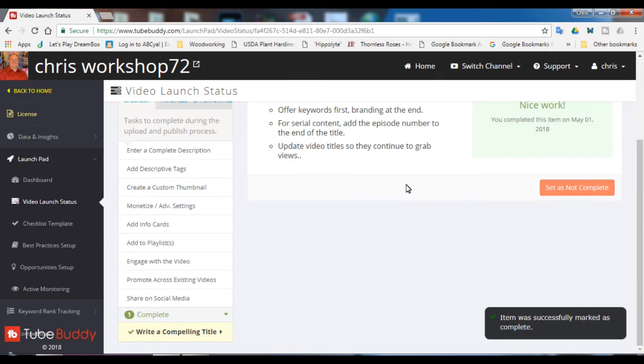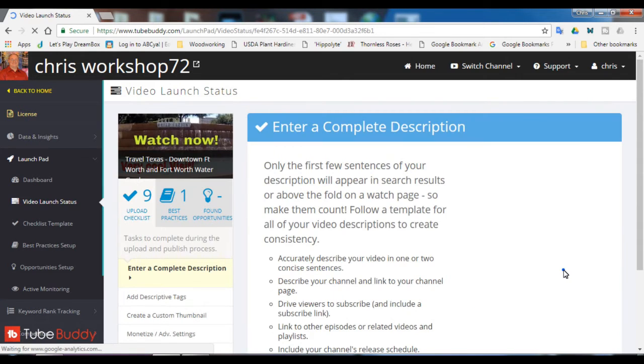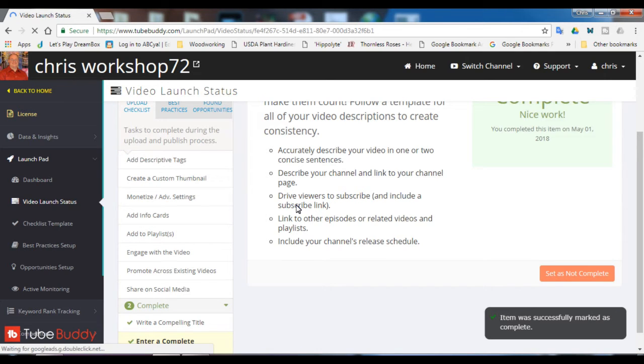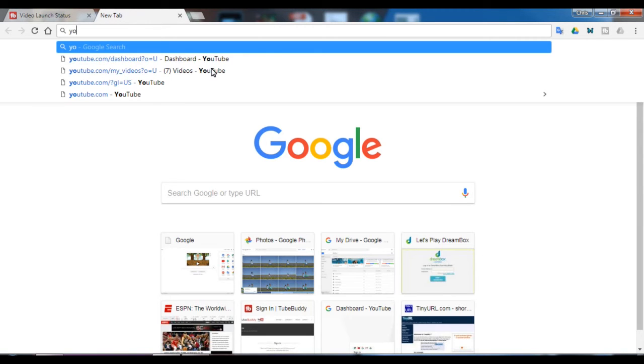and it just slowly runs us through the checklist of all the things that we really need to be doing. Enter a complete description. Let's see. So we got the first one done. Click on enter the description. That's complete, and it runs you through all the reminders and gives you some nice little points as to what you want to get done. Create a custom thumbnail, monetize, add info cards, all that good stuff. Now that's the website itself. Now what makes things even easier, let's go ahead and head over to YouTube itself.